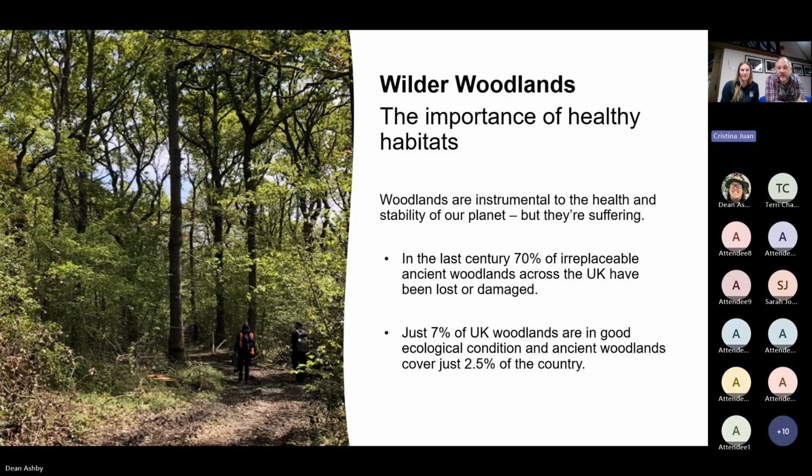The soils are incredibly precious and really can't be replaced. So once they're gone, they're gone. And we've lost 70% in just the last 100 years, which is incredible. And only 2.5% left across the country, which again is a tragic statistic, really. So looking after our ancient woodlands is really, really important. Not only making sure we retain them and don't lose them, but making sure we manage them in an appropriate way so that they are in ecological good condition.